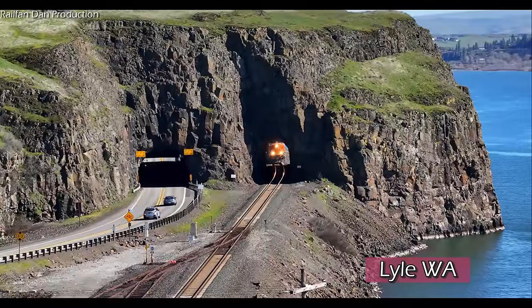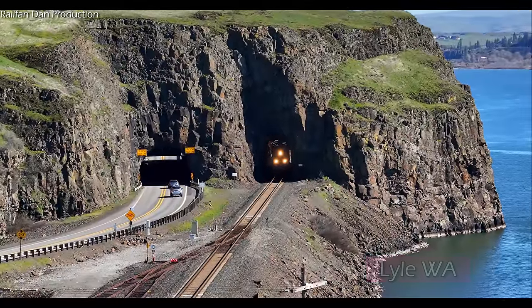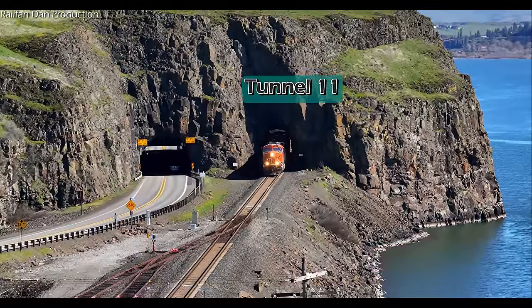After this, we moved west to Lyle to await our next catch, which was a westbound coal train passing through Tunnel 11. Some more decently vibrant spring green here along the rocks.